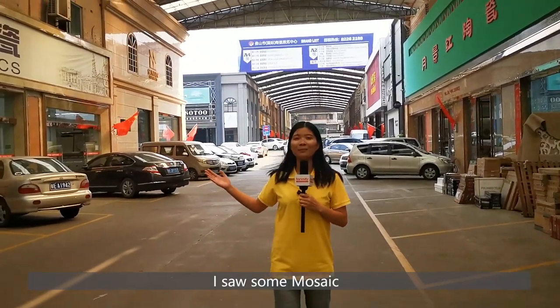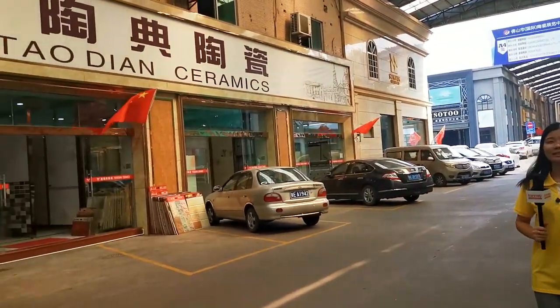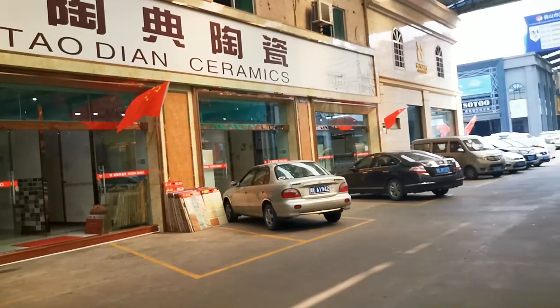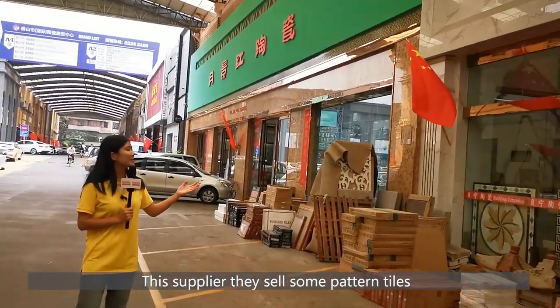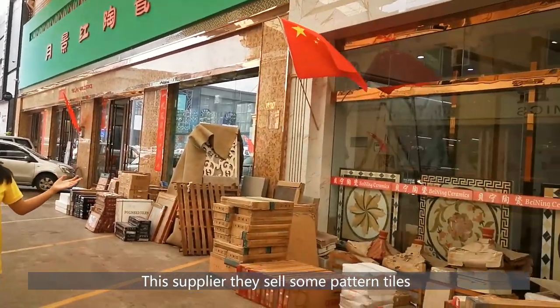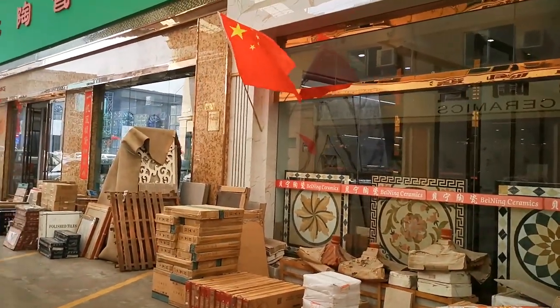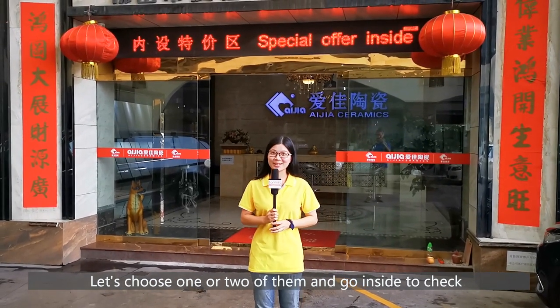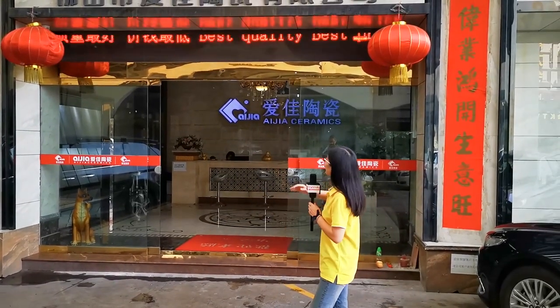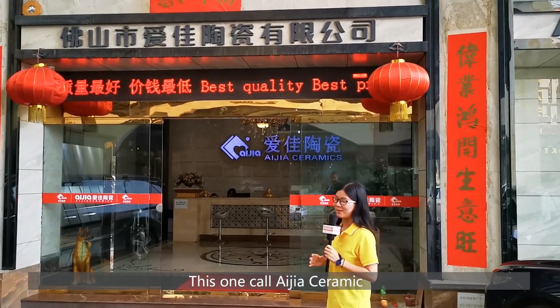And I saw some mosaic. Like this supplier, they sell some pattern tiles. Let's choose one or two of them to go inside to check. Now, this one called Aijia Ceramics. Let's go.